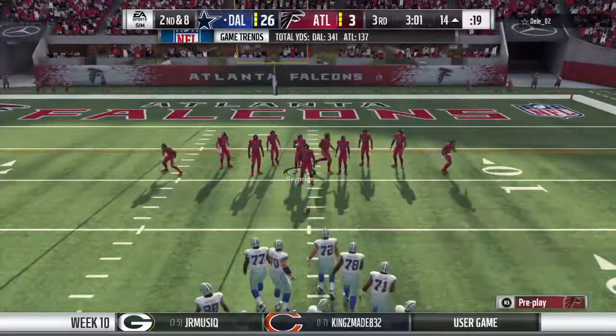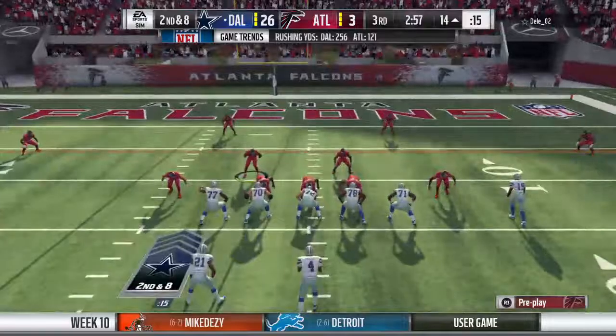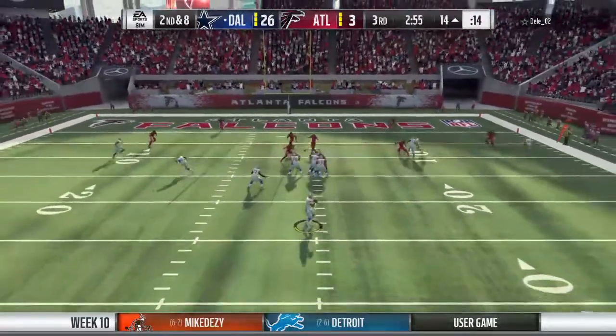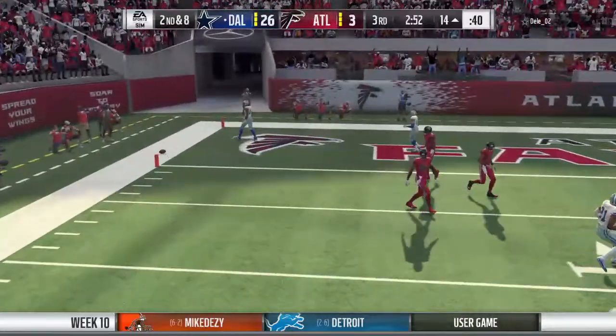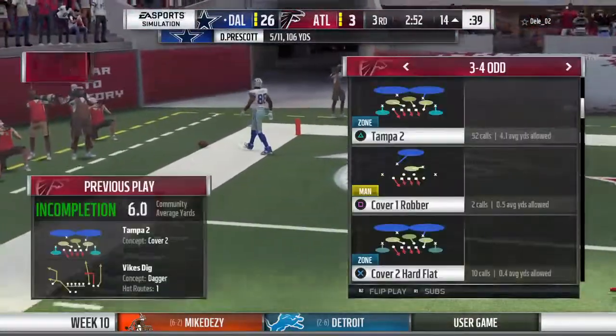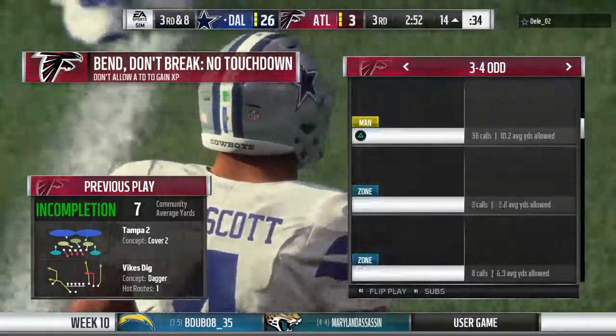So the offense looking at a 2nd and 8. Prescott. Buying time to his left. And his throw is incomplete. He was trying to get it to Ezekiel Elliott. And that takes us from 2nd to 3rd down.